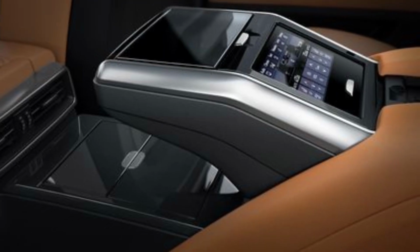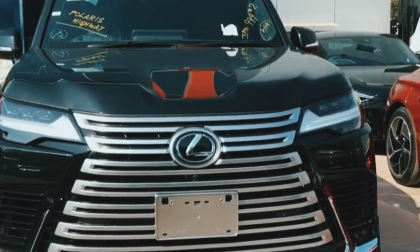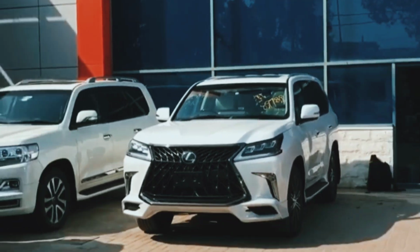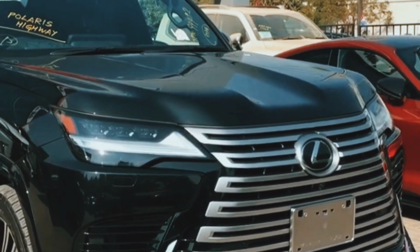A suite of driver assistance features is standard on the LX and includes automated emergency braking, adaptive cruise control, and lane keeping assist. For more information about the LX's crash test results, see our full review. The LX comes with the same warranty package as all other new Lexus models, including a year's worth of complimentary scheduled maintenance.